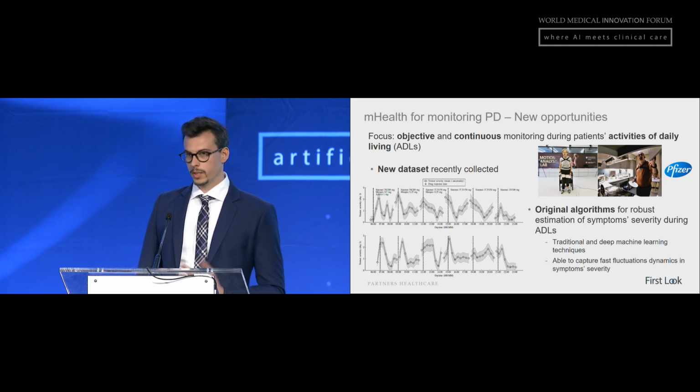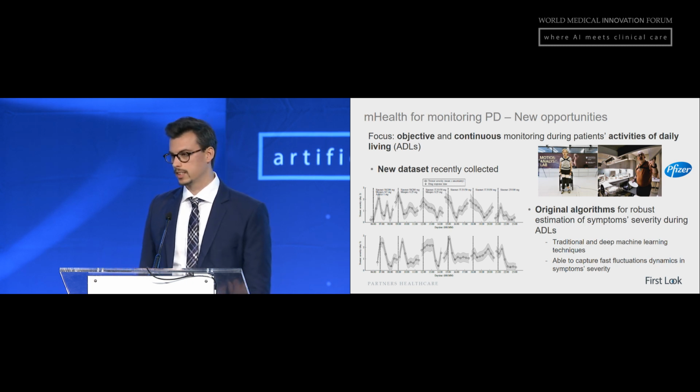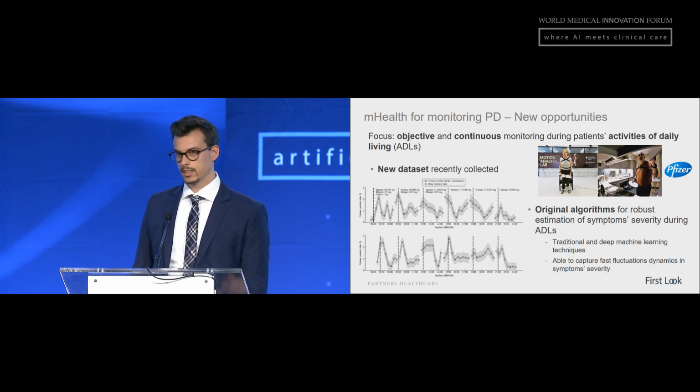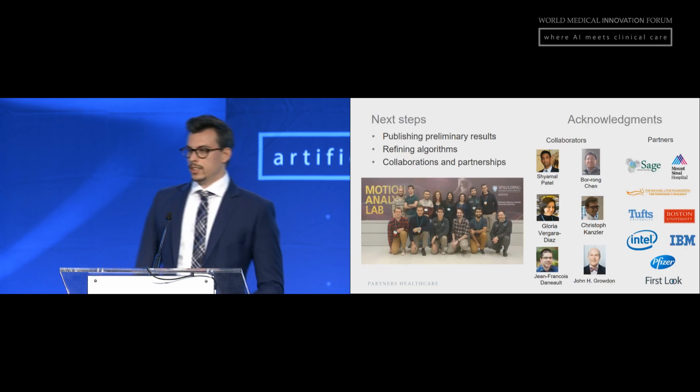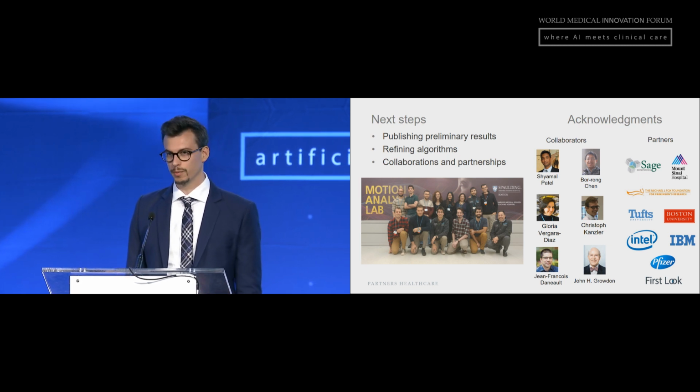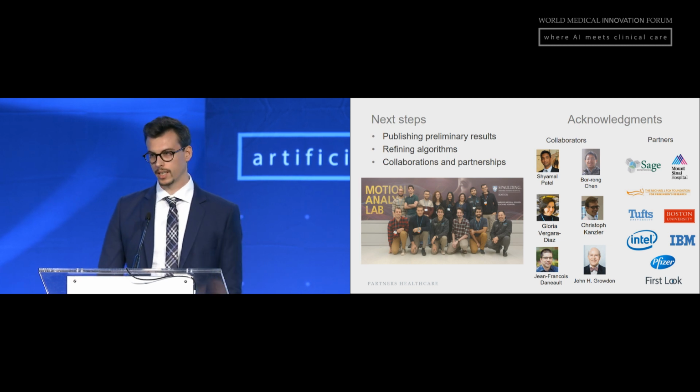So we're really excited about these first results, and we are now working on refining these techniques and applying them not only to tremor, but also to dyskinesia and bradykinesia. We are still in the process of publishing the first preliminary results on this topic. And as I was saying, also to refine these algorithms. We, of course, are always open to collaboration and partnership.